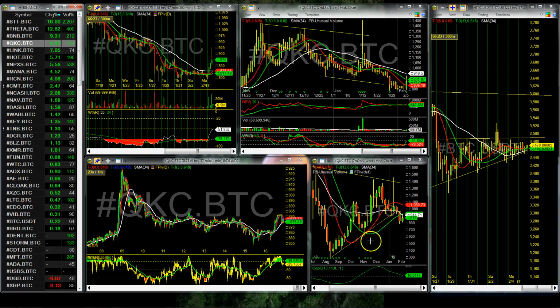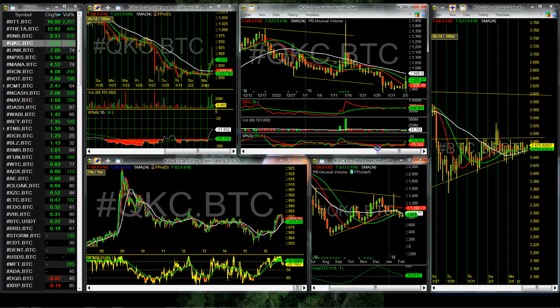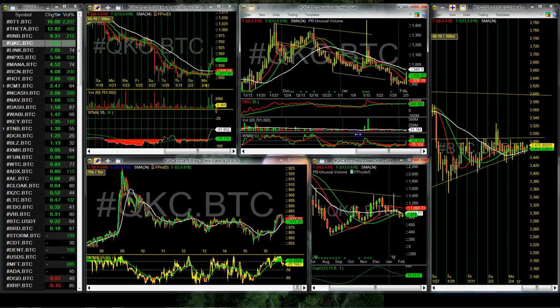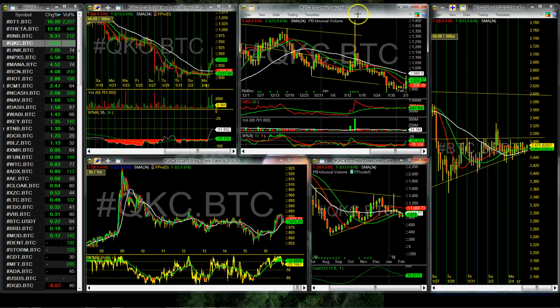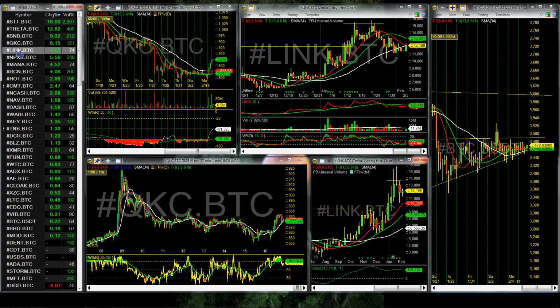QKC still needs some work. Kind of fell over. You're working this 2-bar pattern on the weekly. Came down into a line of support after the break. It just needs a little bit of work, but it looks like it's trying to get back above the 34 on the daily, so something to look forward to.